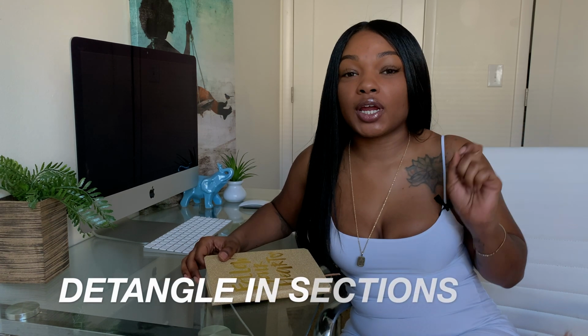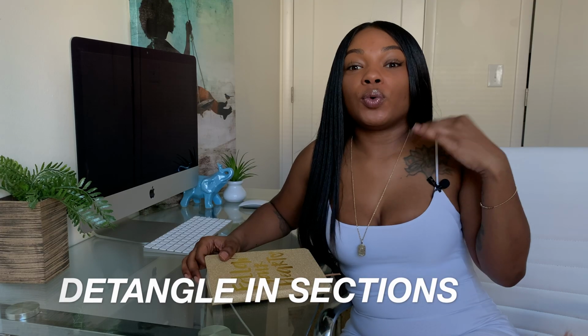All right, so tip number 3 is to make sure that after you pre-poo and sit under the hair dryer, you are detangling your hair in sections with a conditioner or a detangler that gives your hair lots of slip. The reason why you want to use a conditioner that gives your hair lots of slip is because it's going to make your hair easier to detangle. You're going to see less breakage, and it's just going to give you what you need to get through the detangling process.